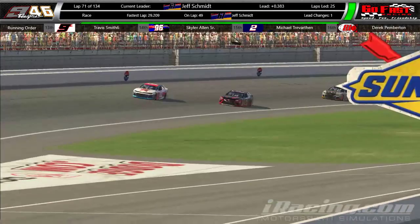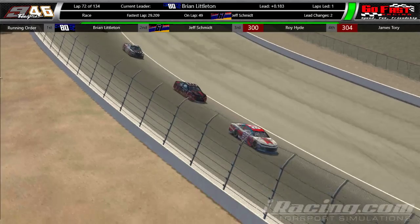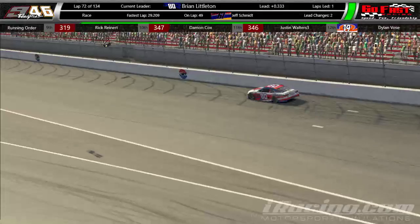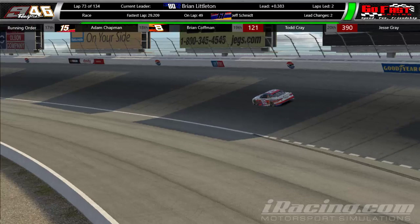The 80 of Brian Littleton getting it done through lap traffic. 61 of Jeff Smith not wanting to give up just yet, although I don't think he has anything for that 80 at this point in time, as the 80's able to drive off almost a 0.3 second lead already over second place Jeff Smith, your leader earlier. 300, Roy Hyde, back there in third place. Looks like he's falling back just a little bit. Not many more battles going on out here on track. We're working lap 73 of 134 here at Las Vegas Motor Speedway.